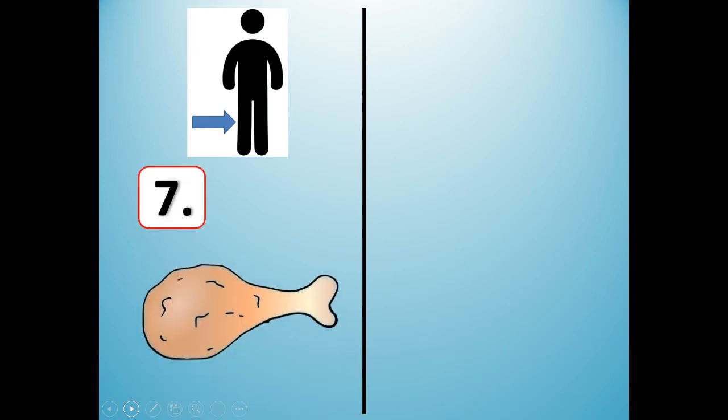What do you think this is? Leg. A person's leg or a chicken leg? Leg. L-E-G. Leg. Stretch it. Leg. Shrink it. Leg.